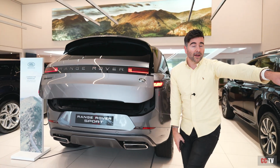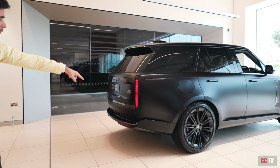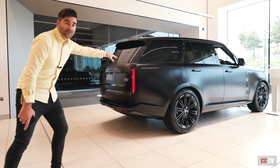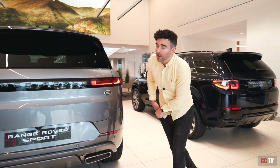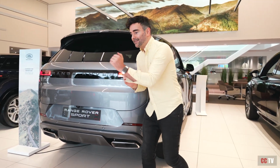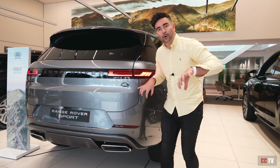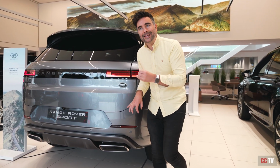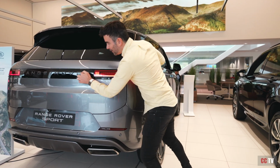Now, look over there. That's the Range Rover 2022, brand new. Look at the back, look at the rear. It's a nice finish as well. It's matte. Now, for the first time, Land Rover designed these cars both at the same time, because they wanted to make sure that both of the cars had their own unique characteristics and didn't look very similar, but they do have similar elements.